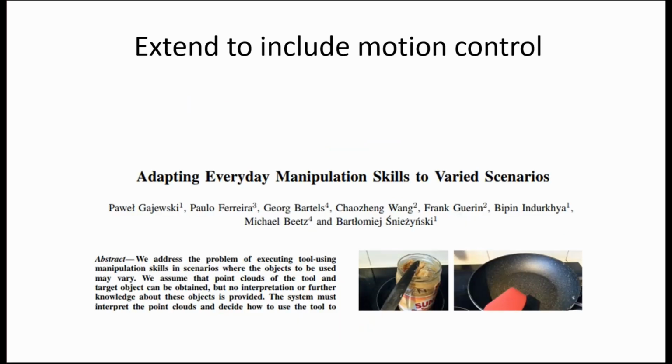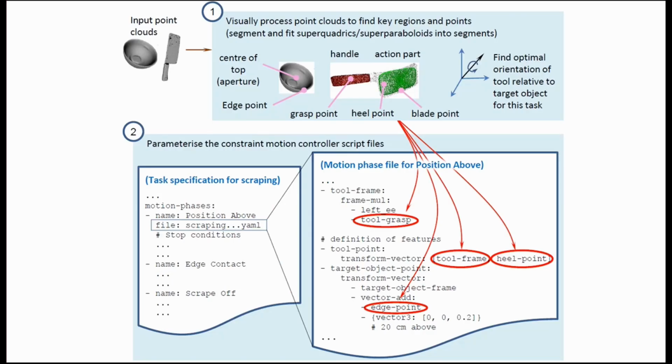So then we went one step further, and this is where Pavel came in doing this work, where we tried to get the robot to actually execute skills using tools and affordances in the environment. And so with this one here, we just handcrafted a script for what the robot should do, the actions it should do. But the actions then are parameterized by certain key points of where it should move to. And these key points are detected through the 3D vision from the environment.